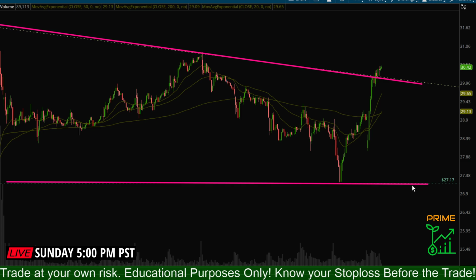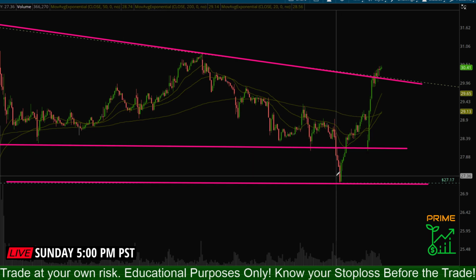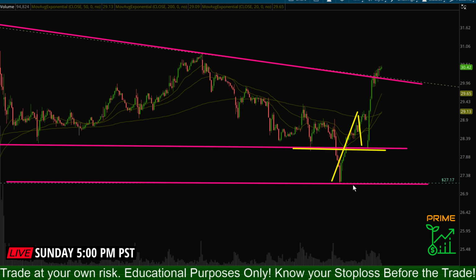We do have support on Friday's low, and then we do see support going across the screen in this kind of fashion. Because of this, this rally on Friday gave me the impression that today was going to be a bullish day, and we did see a gap down coming into our support. That was an optimal place to have an entry with possibly a stop loss below Friday's low.